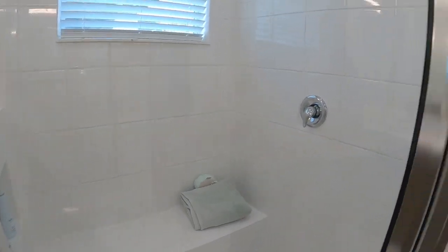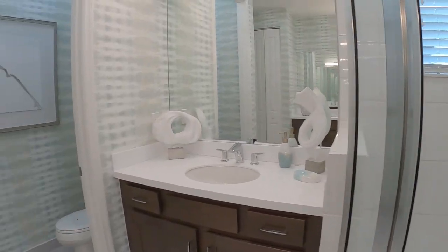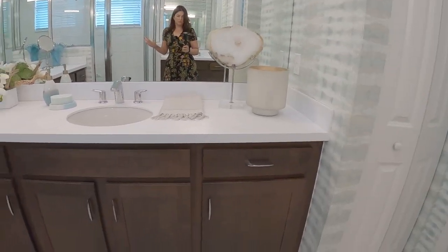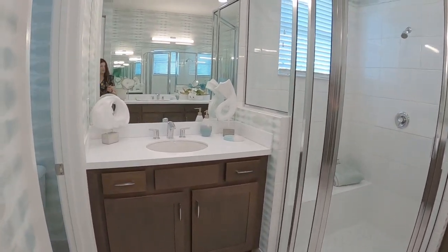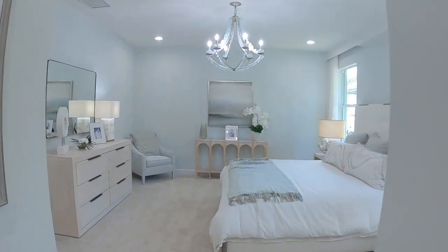And so here's standard tile. It's not bad. I mean, it's not beautiful, but it's not bad at all. So you got a separation here, and this one would be mine, because it's got the makeup area, and then that's for someone else. All right, now we will go and look at the rest of the house.